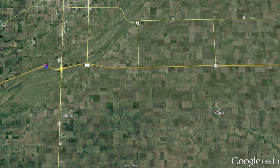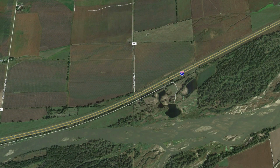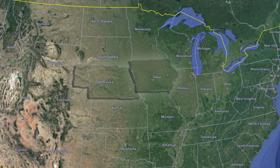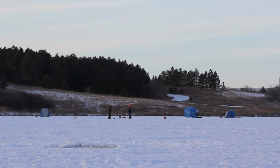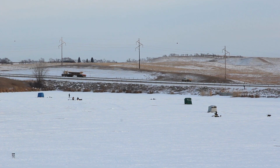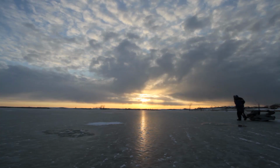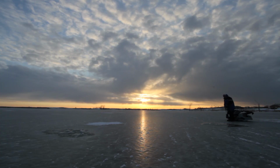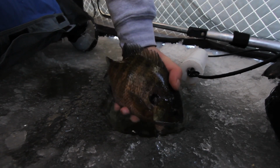These borrow pits and small dams created during these initial highway construction projects can be found across Nebraska, Iowa, and Illinois. Besides these scattered borrow pits off major highways and interstates, the state of Iowa has over 85,000 ponds in the state. These small ponds and dams often create some of Iowa's best bluegill and crappie fishing opportunities, but these locations often require exploration and research.